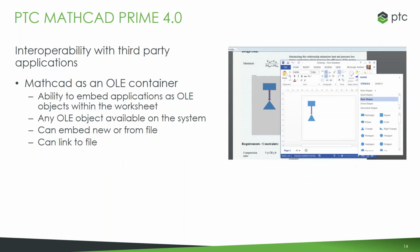We also saw that we were able to double click on that image and it brought up PowerPoint. And this picture here, it's bringing up Visio, a different Microsoft drawing or documentation tool. But we can double click and make those changes, and it's going to update automatically straight into Mathcad.